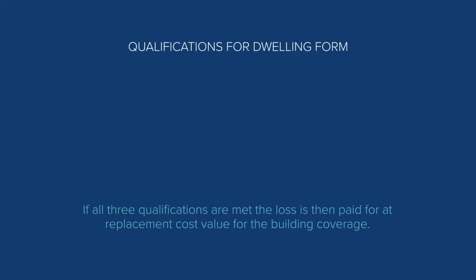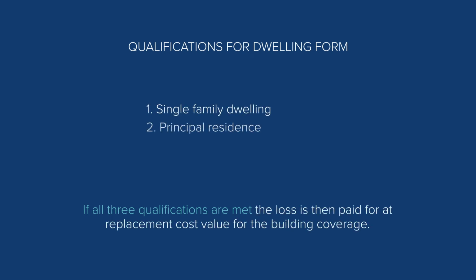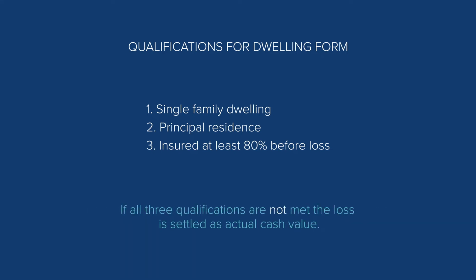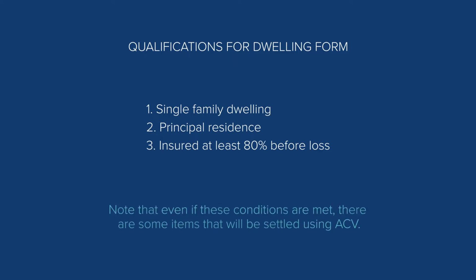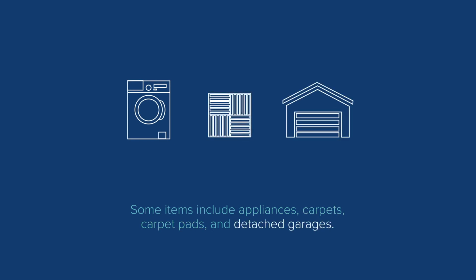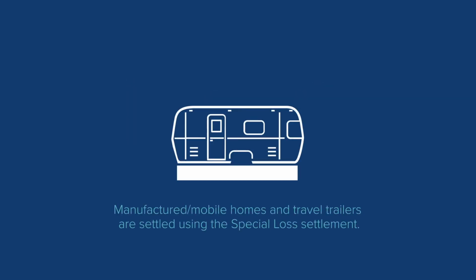If all 3 of these qualifications are met, the loss is then paid for at replacement cost value for the building coverage. If all 3 qualifications are not met, the loss is settled at actual cash value. Note that even if these conditions are met, there are some items that will still be settled using ACV. Some items include appliances, carpets, carpet pads, and detached garages. Also, manufactured and mobile homes and travel trailers are settled using the special loss settlement.